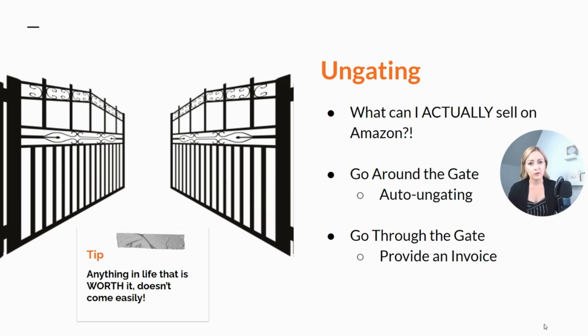Just because you're approved to sell in the big category does not mean that you can sell every single brand in that category. So you might get approved to sell in the whole category of beauty, but Revlon brand might still be restricted for you. So it's a lot in the beginning figuring out what you can and can't sell, and then figuring out how to get through these gates.